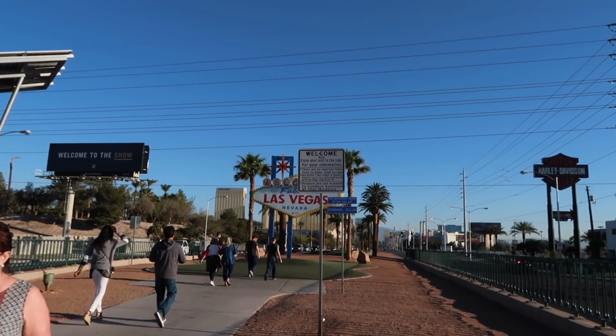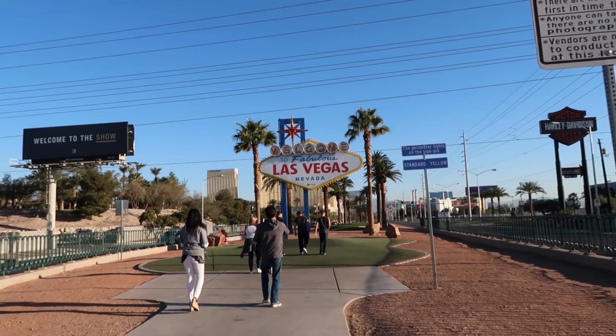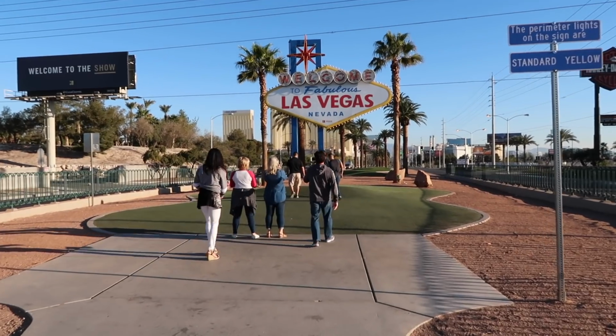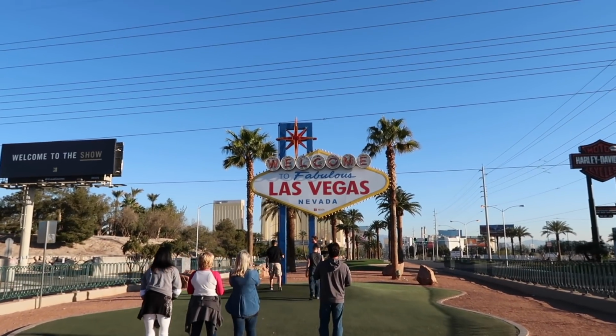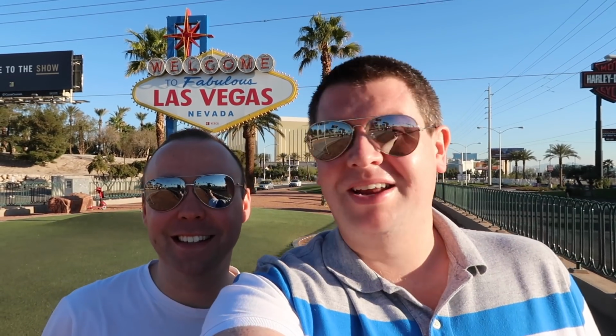We are at the Welcome to Las Vegas sign. Best time to come. It's 7:30 right now and there's no line. Good morning. We are at the Vegas sign. It's 7:30, so a really good time to come.